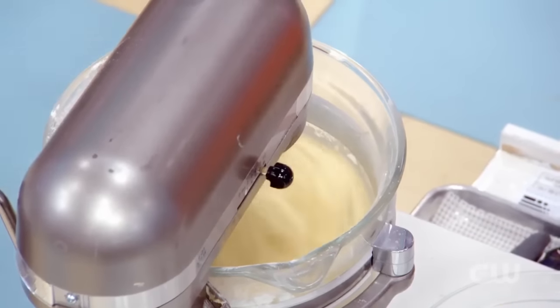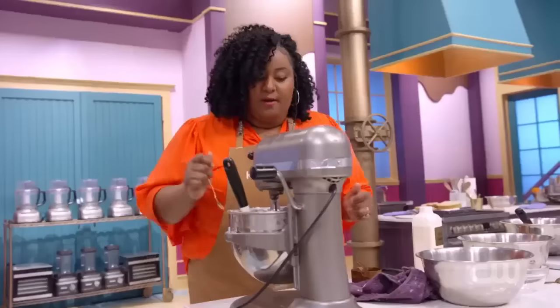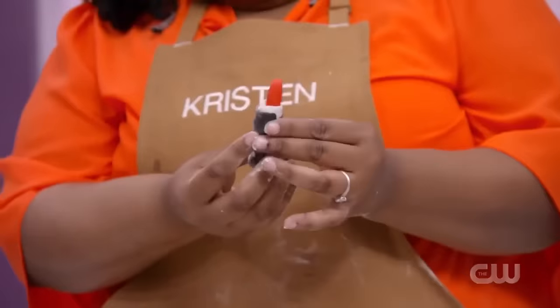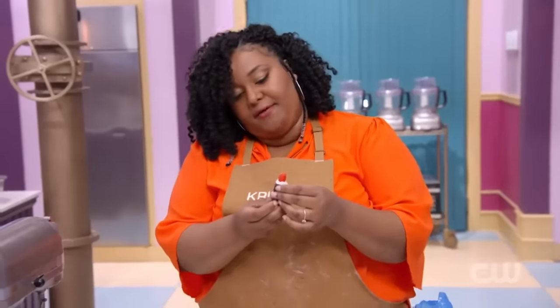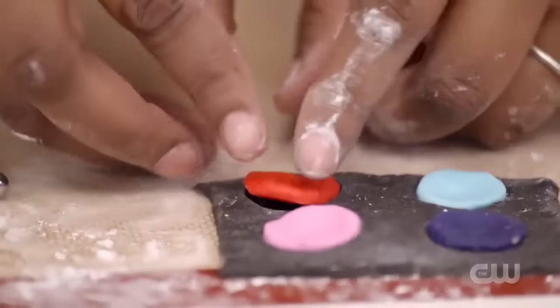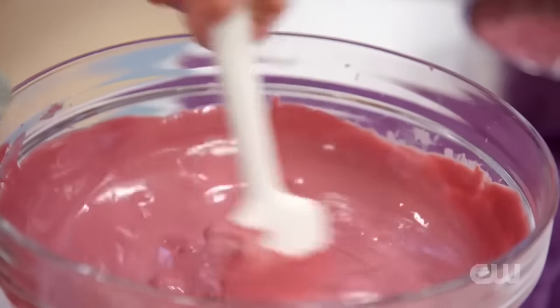My cake flavor today is going to be a vanilla cream cheese filling and a chocolate buttercream. That is chocolate. This is actually my first time working with modeling chocolate, and I'm pretty proud of it. You're going to see a cute little lipstick and a fun eyeshadow palette. Come on, baby, we're getting close.